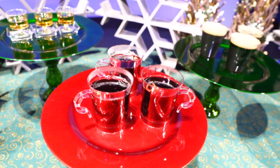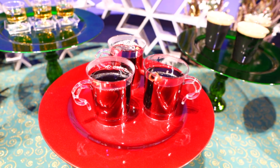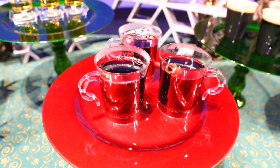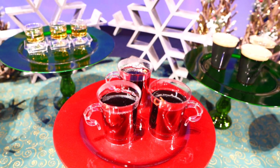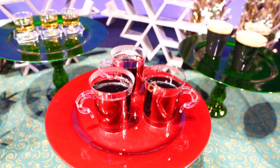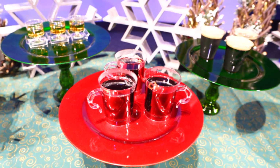So wait, what is this? That's the glühwein. So it's basically a red wine along with spices, oranges, and also cinnamon on it. Wow. It's really good. Have you never had it? It's a warm drink, so it's really, really good for the cold. Yep, perfect timing. I thought it was a little colder, right?